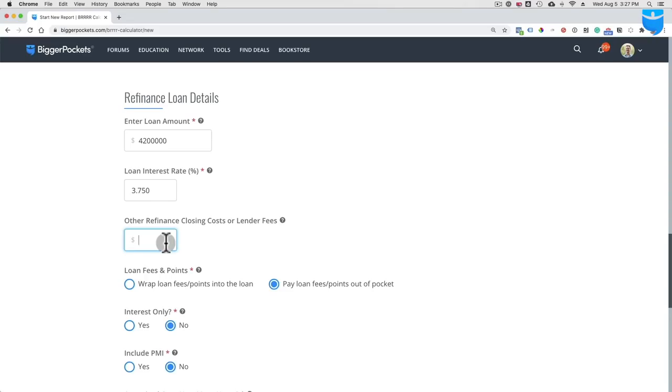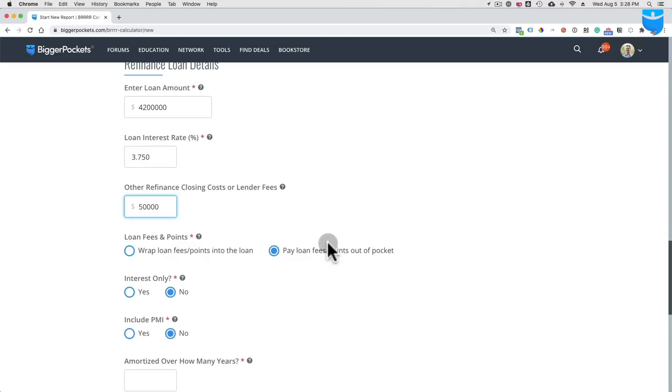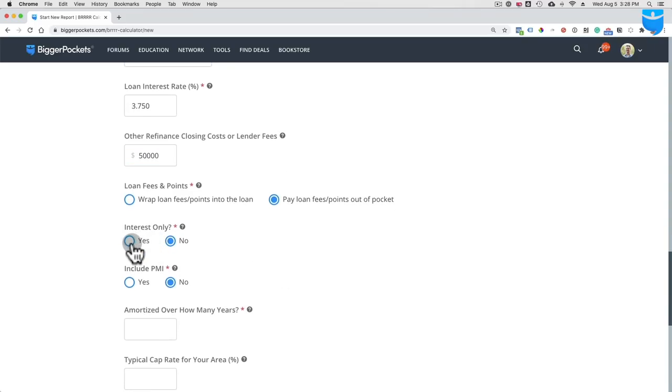Any other refinance closing costs in there? Yeah, I think you're about 1% plus like $12,000 probably. You're going to be about $50,000 on this, I would think, for 1% plus change. With non-recourse, it's been like 1 to 1.5 after everything. If the loan is $4 million, it's another $10,000 to $15,000. And I believe you have to pay those out of pocket, right? That's right, you can't wrap it in there. We can go interest only for a year or two. Okay. No PMI.